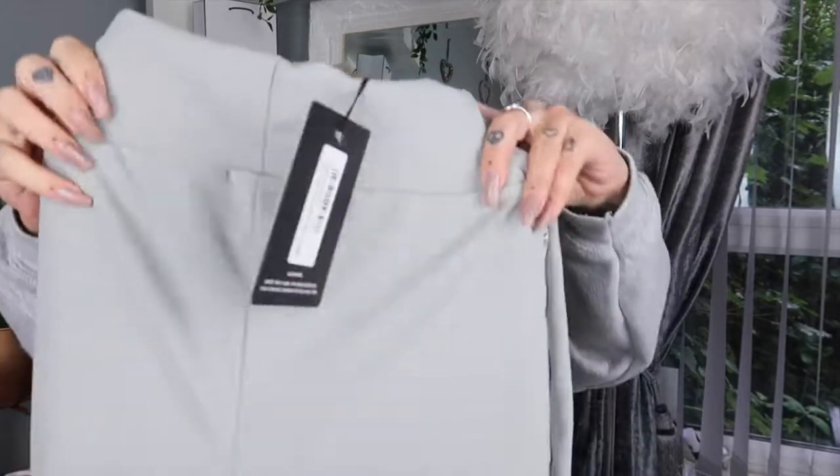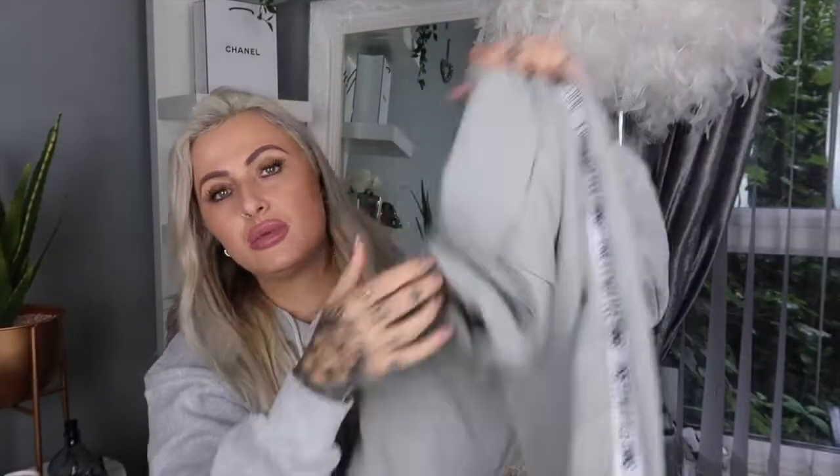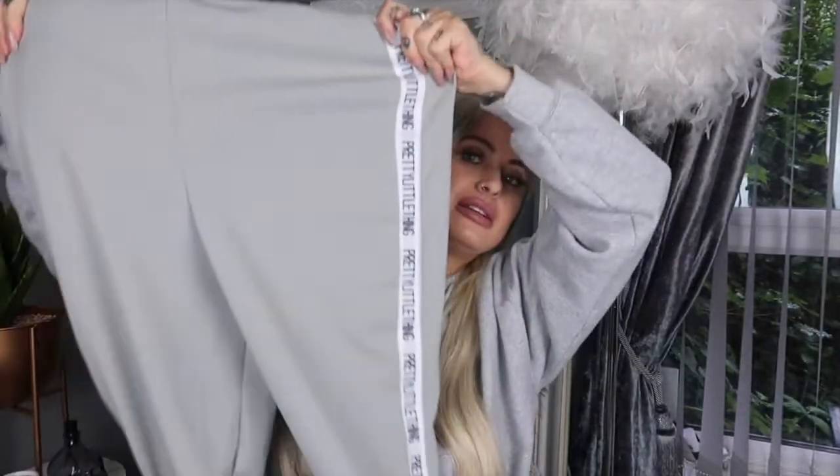What's in this? I've had these before, a different style, and I sent them back because they didn't fit well on me at the time. Probably about nine months ago, so I guess I've just bought them again to try them again. I'll try them on for you and then show you what I meant when I sent them back before. But the waist looks tiny again, and then the waist goes tiny and it goes quite wide as it goes down. We'll try them on and see, but I'm not sure.